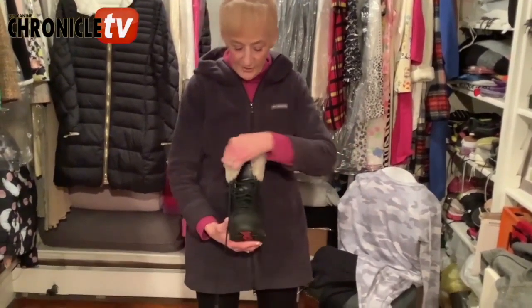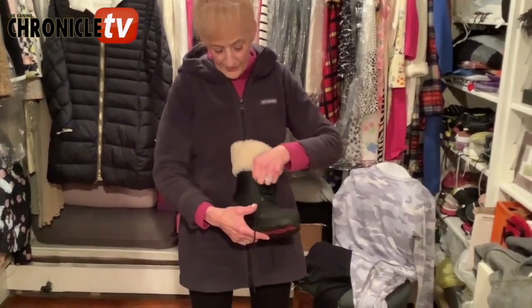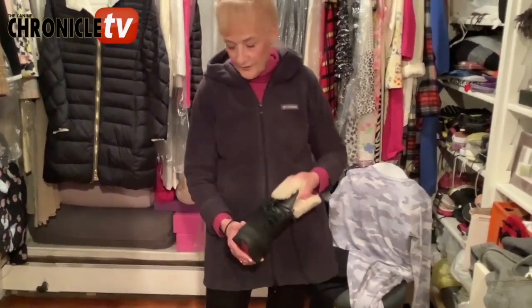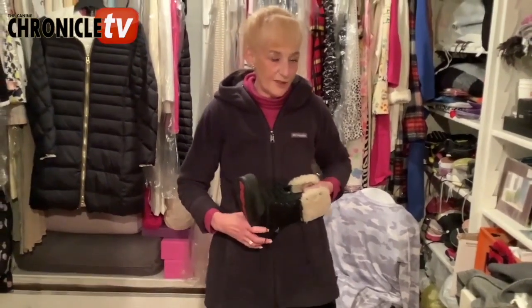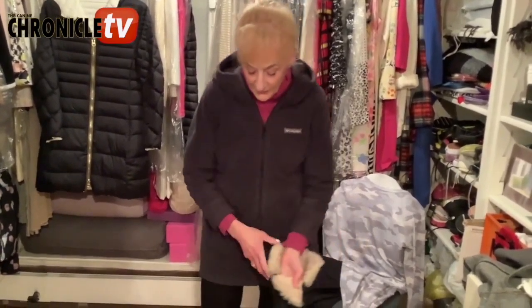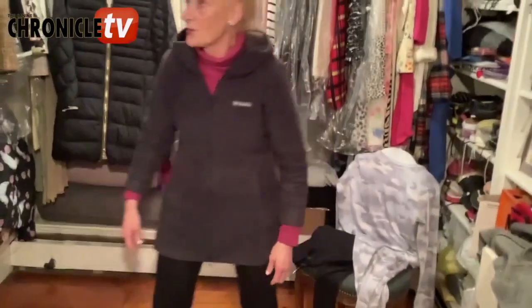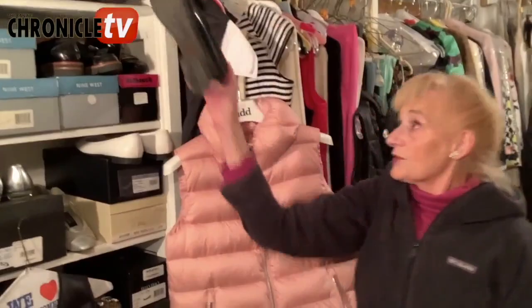They tie up the front, and then they've got the little boot lace hooks on the sides. They're adorable. They would look great with anything I showed you today. And I find if my feet are not warm, I am not warm. And I do like my feet warm. So these are great. And then, of course, we also have these little Uggs, which I've shown you a million times.